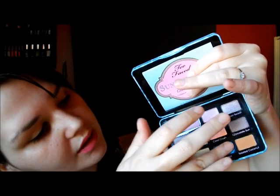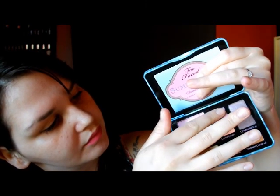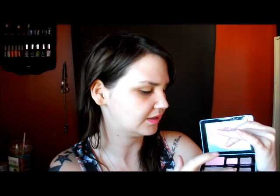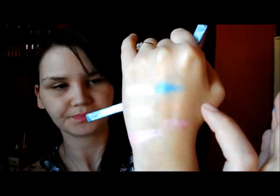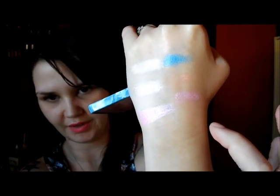So Mermaid, Coral Crush, which is a matte by the way, and Plumeria. There, aren't those beautiful? Coral Crush is very, very light, so I don't know how well you're going to see it, but it's kind of what you get when it comes to a matte. Mermaid on top, Coral Crush in the middle, and Plumeria on the bottom. The ones with a lot of shimmer are very, very powdery.